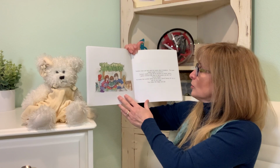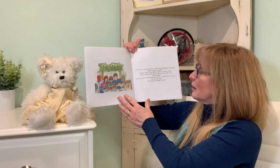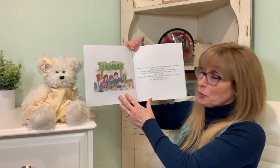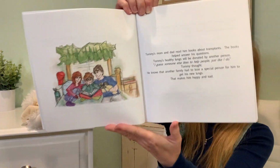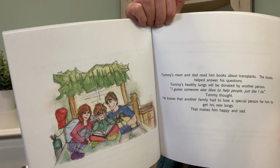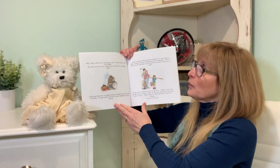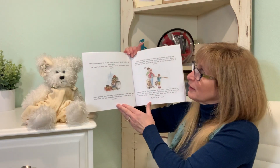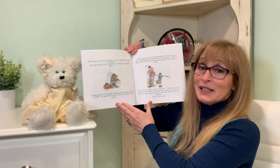I guess someone else likes to help people just like I do, thought Tommy. He knows that another family had to lose a special person for him to get his new lungs. This makes him happy and sad. While Tommy waits for his new lungs, he wears a special mask to help him breathe. The mask looks funny, but it doesn't hurt, and it helps him to breathe easier.